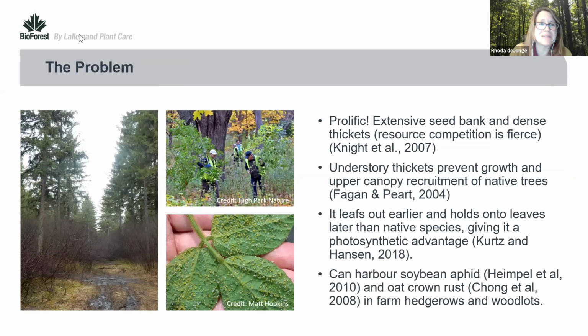It's a lovely, pretty tree, right? It provides some food for birds, nice in the hedgerows. Yes, sure, but it's also incredibly prolific. So all of those berries, those drupes have a lot of seeds in them, and you get this extensive seed bank, which creates dense thickets where you'll just have so many different little whips coming up. And then these thickets will prevent growth of native trees. And so they can't actually make it to the upper canopy. The buckthorn just outcompetes them.